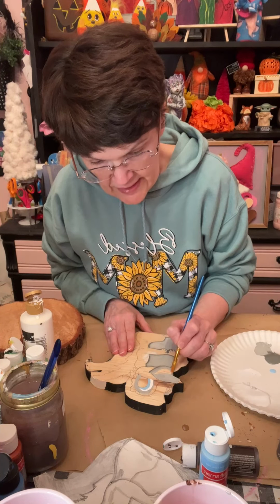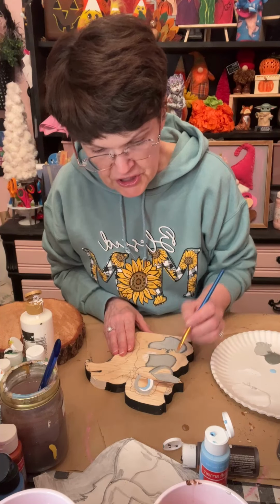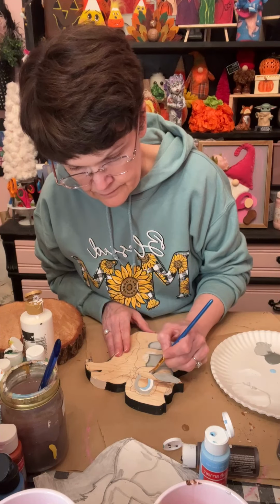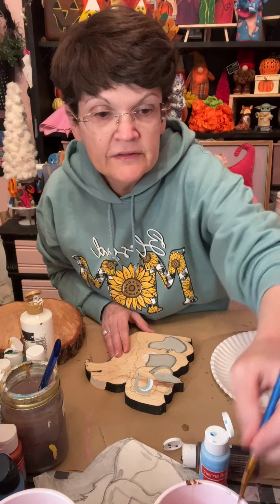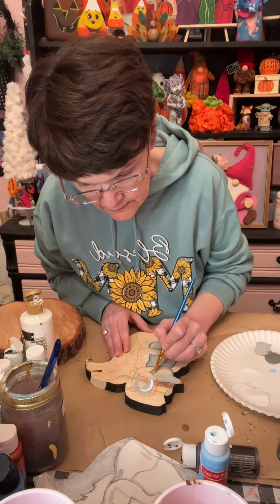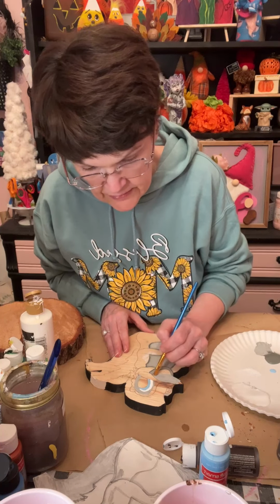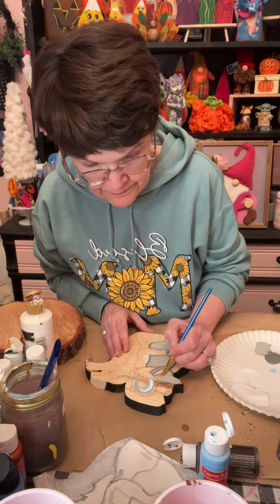Now part of it's already done, just because we did the bottom portion, so we're not going to do that part, but we're going to do it right towards the lip. Get a little bit of water, a little bit of paint, and we're just going to go around the edge right here. And then I'm going to do the same thing up at the top, and then I'll show it to you.